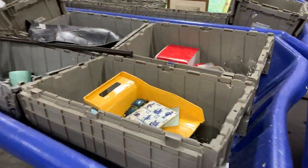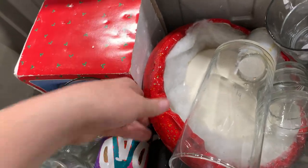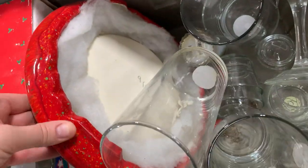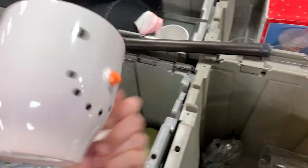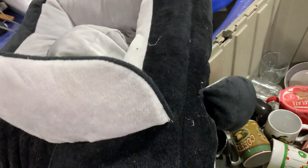Well, got some lampshade. Little stuffy. Well, I'm just confused here. Cool truck. Christmas. What is this? Whoa. I don't know what that Christmas plate is. Oh, and that's that bear again. There's bear. Oh, that's a coffee cup. But nothing catching my eyeballs. What is this, cool dog bed or something?